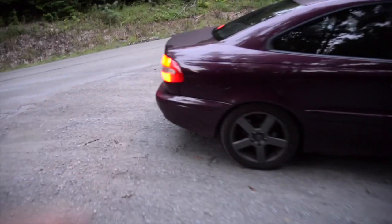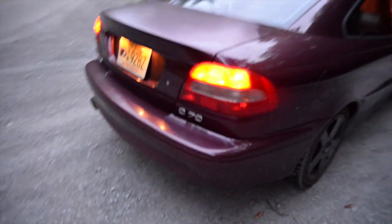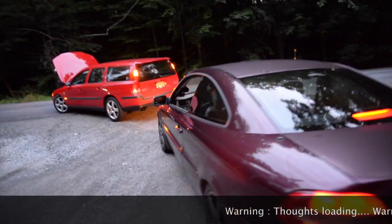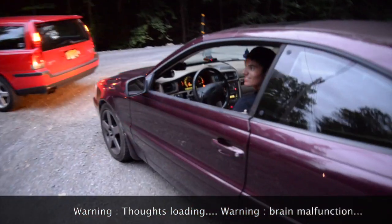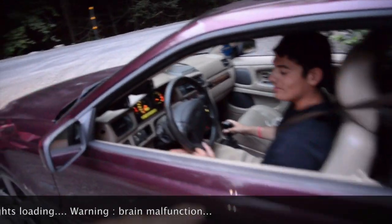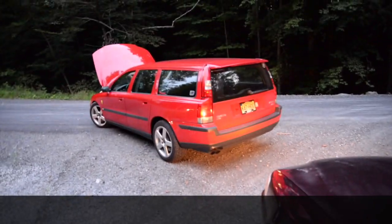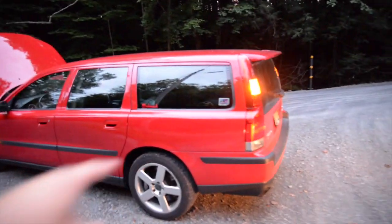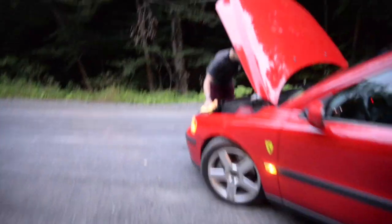So this is his new Volvo C70. That was actually perfect. It's built. Engine and it actually pushes a lot of boost and it's nice. And we're in the middle of nowhere and Roshko's V70 is burning oil now, so.